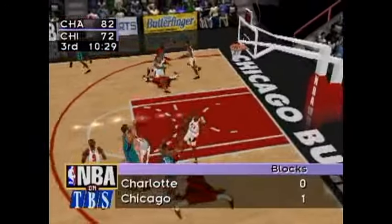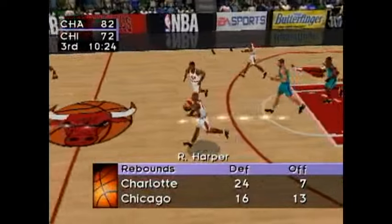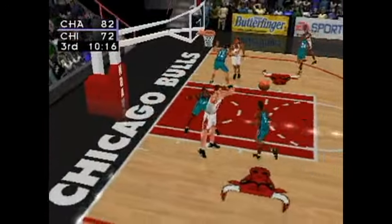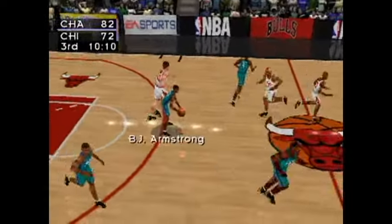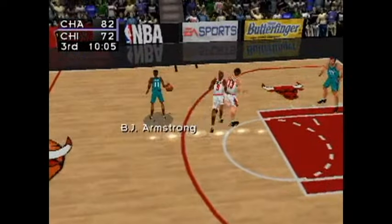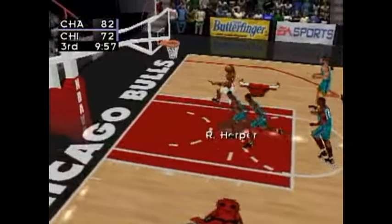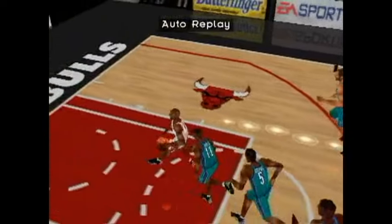From the right side to Curry. Number 23 gets up to make the block. Curry tosses up the shot. Pulled down by Rodman. Harper the long way. From the post to Pippen. He puts up the shot. Comes up empty. Another board by D-Bots. Armstrong to D-Bots. From the low street. Pippen picks off the pass to Harper. With a one-handed jam. Let's check that one on replay.